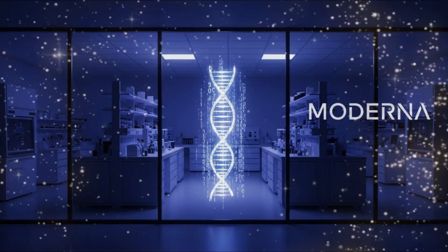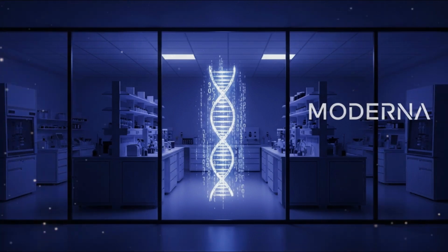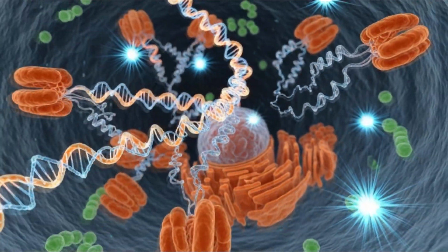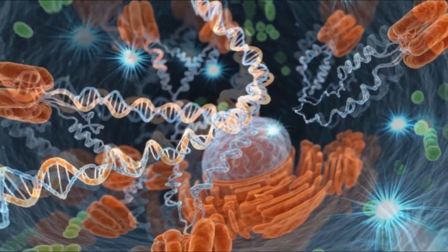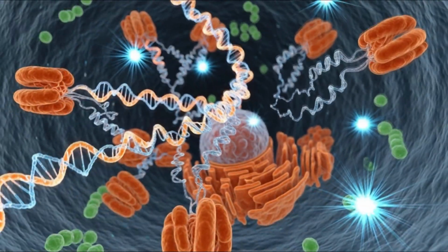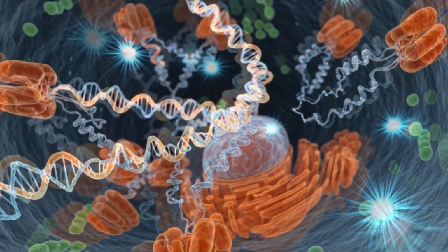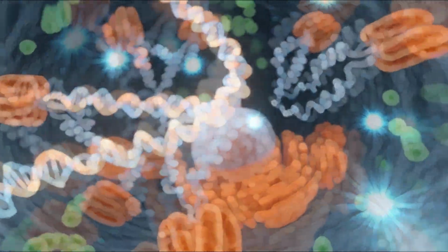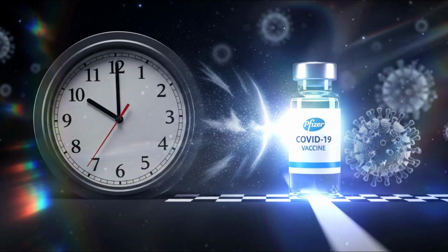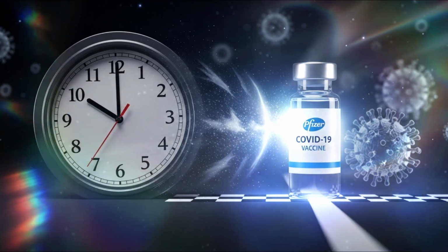Moderna is a US-based biotechnology company that specializes in messenger RNA, or mRNA technology. Like traditional vaccines, mRNA vaccines teach the body how to produce a protein that triggers an immune response. A novel, highly flexible, and fast-to-develop platform for fighting disease, Moderna came into the spotlight originally for the COVID-19 vaccine it developed in record time.